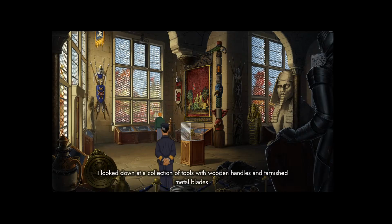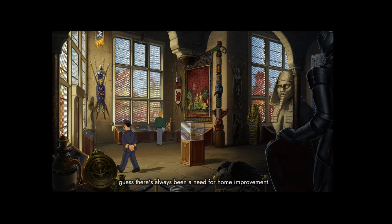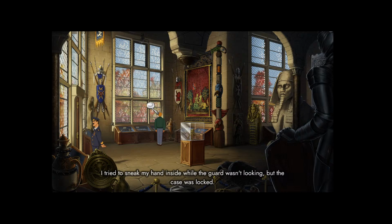I looked down at a collection of tools with wooden handles and tarnished metal blades. There were knives, chisels, and spikes fanned out in a semicircle. I guess there's always been a need for home improvement. I tried to sneak my hand inside while the guard wasn't looking, but the case was locked.